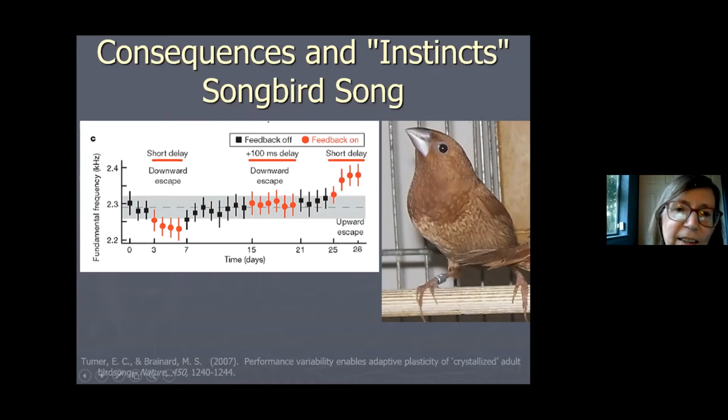Then we go back to baseline here. Then we do the same thing again, but this time they have to go up to avoid the white noise, and they do. The sensitivity of this behavior to the consequence is just exquisite. Most of the birds had data that looked like this. And what I think is especially cool is that they were so sensitive that the only pitch that changed in the song for these birds was that one note. The rest of the song was unaffected. Only that one note went down or up in pitch. Just really, really amazing.